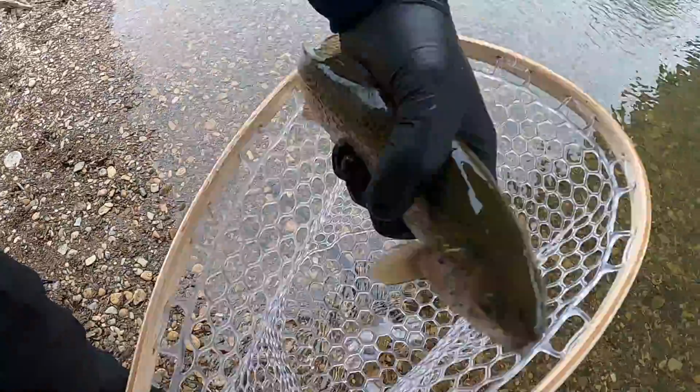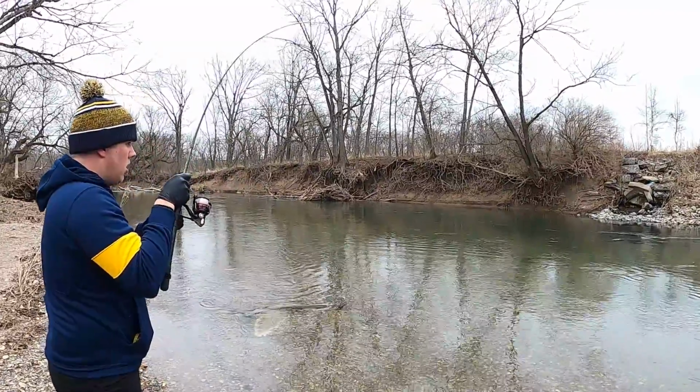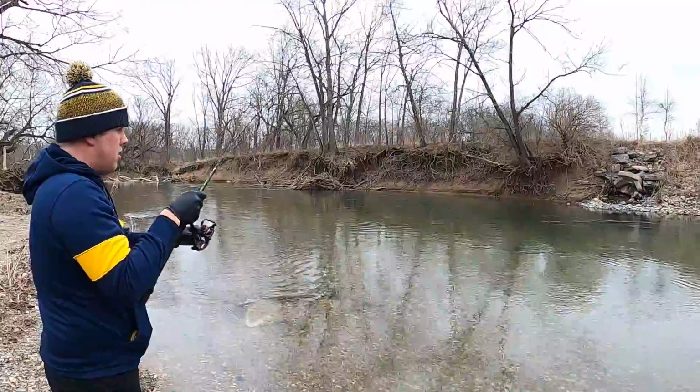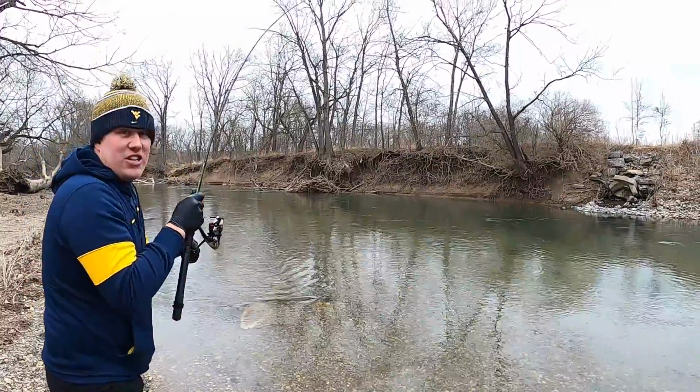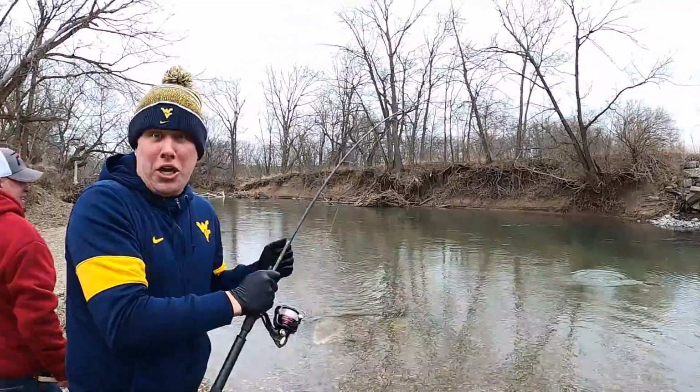You know what this is right here? This is a prime chicken tender. Yep. It feels good. Oh my God. Are you wrapped up in something? No, it's a nice fish, dude. Yeah, I'll let that one go. We need to release this one. Oh, yeah, it's a brook! It's a brook!